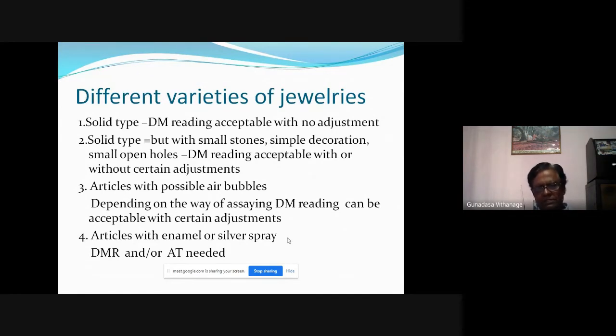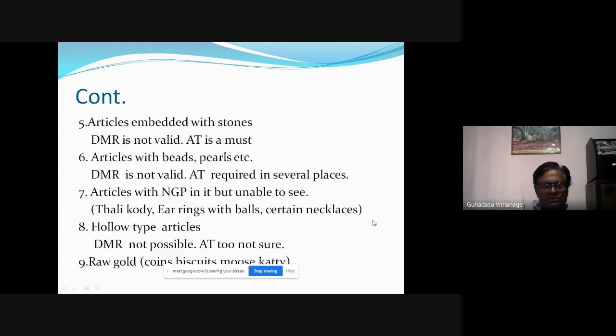How do you decide whether it is a spray or a non-gold part? You may rub on the touchstone the same place, the particular place of the item with white color. If the color given on the touchstone is gold, then it is a small spray, a very, very thin spray. There's no weight at all. Then you can use the density meter readings, or otherwise you can use the touchstone test or acid test. You can do the density meter reading as well as the acid test for that type of item.